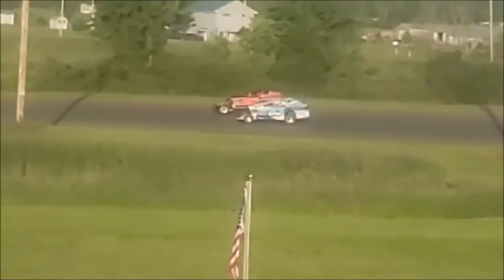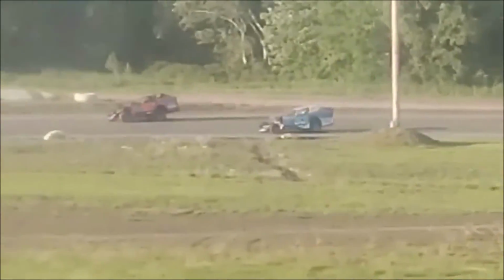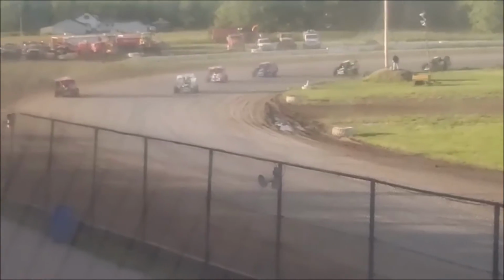Good side-by-side battle here in the early going, and Frank Sibley has the momentum on that outside lane. Franklin Mackin is trying to hold him off. I don't think it's going to happen. The momentum will carry Frank Sibley to the lead down the backstretch. Josh Rion now has to fend off the 6 of Brian Hudson. Meantime, though, Frank Sibley put on a show. Working that outside lane, he gets the lead coming down the front straightaway with 4 laps complete.